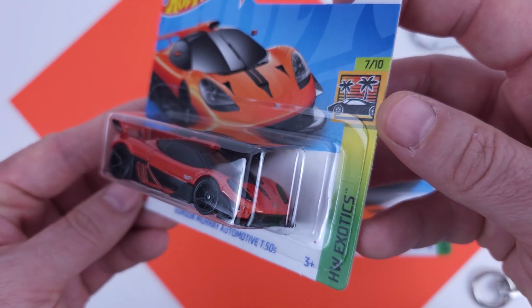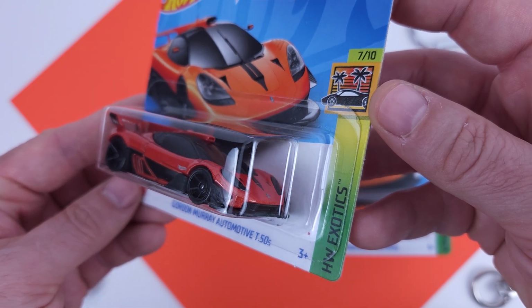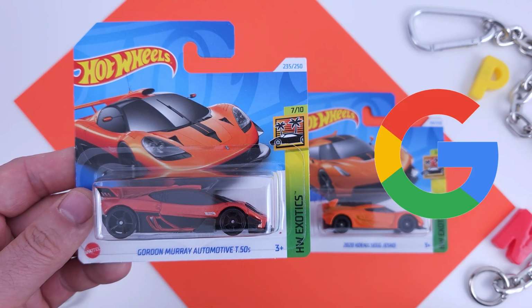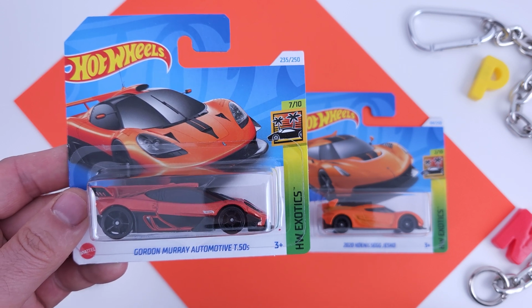Another one that has a huge spoiler in the back is this new model, Gordon Murray Automotive. The Hot Wheels version of the Type 50 is the exact replica of the real-life model of the car, and it looks great. You can search more on Google about the car, but it's a special aerodynamic car that has some connection to a Formula 1 race car.